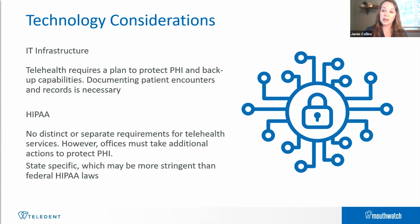If your state has stricter laws than the federal HIPAA laws, you can still be held liable for a short period of time. The ADA had relaxed, or made announcements that they relaxed, federal HIPAA laws to conduct telehealth via other means. But again, depending on your state, those may not have relaxed.